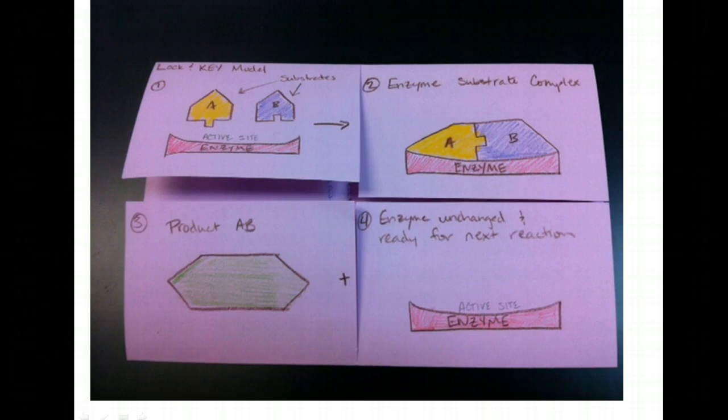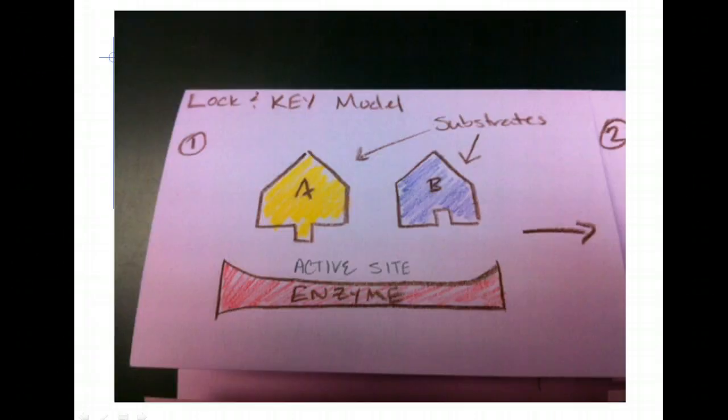So I'm going to have you guys make this little foldable right here. This is made using the windowpane fold, where you fold two pieces of paper in and then make little slits. If you're not sure how to do this fold, see your teacher, see the example that's up on the front table. But I'm going to show you what to put on each of the four panels. On panel one, we're going to have the lock and key model, and you're going to see up here are two substrates, which are A and B. With these, you can make them any color you want, but yellow and blue is probably best, and I'll show you why in a minute.